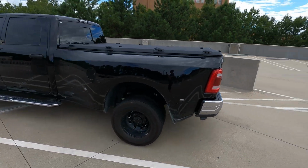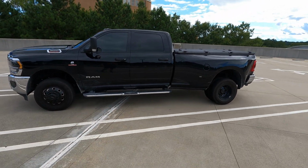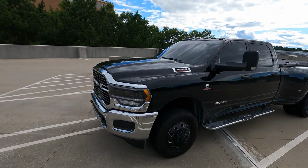So later down the road, yes, I probably will do something aftermarket with wheels and tires, but right now I like the stock stance. Even though it looks a little bit weak, I think the black helped it out a lot.